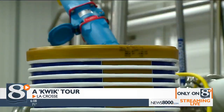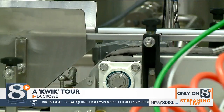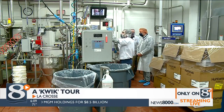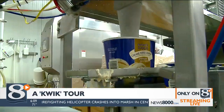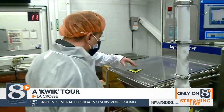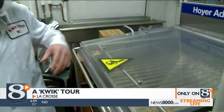Something to satisfy your sweet tooth? The ice cream line at Kwik Trip is running 14 to 15 hours a day, 5 days a week currently. As we ramp up for summer, we'll definitely be into a 6th and potentially a 7th day. The flavor of the day? Caramel toffee crunch. Any inclusions that we would put in, mint chips, this is toffee pieces, toffee crunch day.